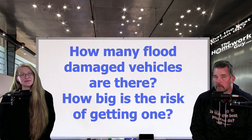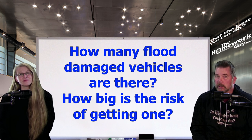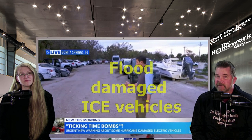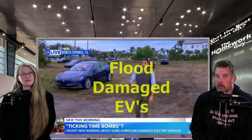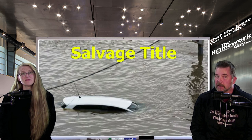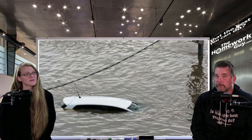The natural follow-up question would be, how many flood-damaged vehicles are there really, and how big is the risk of getting one? Well, there are fields full of cars in Florida that are flood-damaged. What is supposed to happen is that these cars will be totaled by the insurance company. The title will be converted to a salvage title. The vehicles will either be scrapped for recycling or broken down for parts.